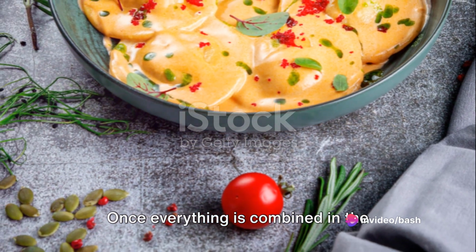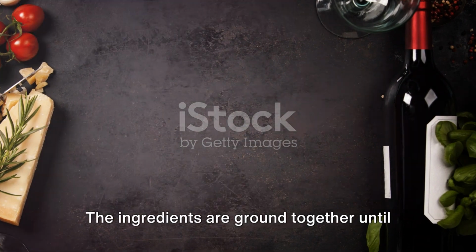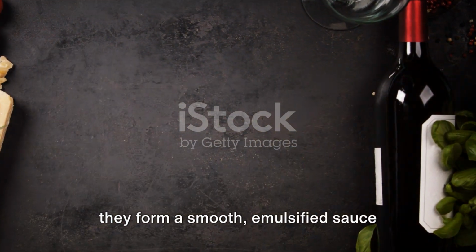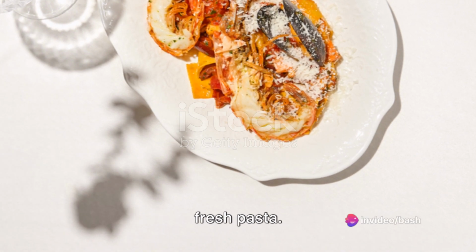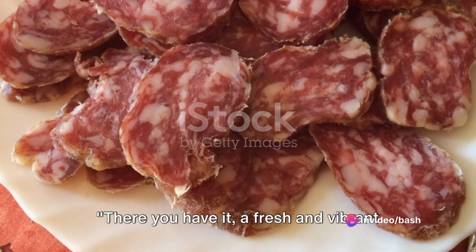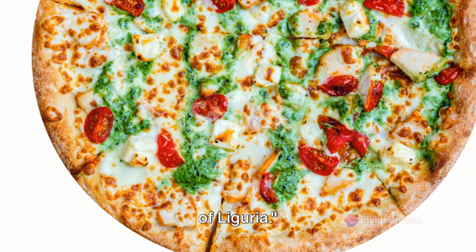Once everything is combined in the mortar, it's all about patience and elbow grease. The ingredients are ground together until they form a smooth, emulsified sauce that's just begging to be tossed with some fresh pasta. There you have it, a fresh and vibrant traditional Pesto Genovese, a true taste of Liguria.